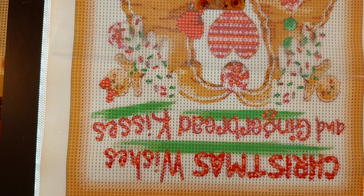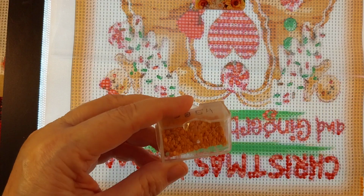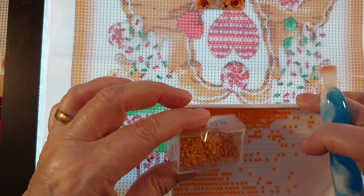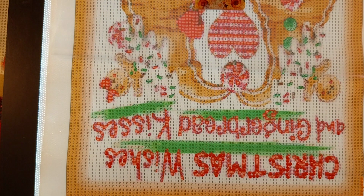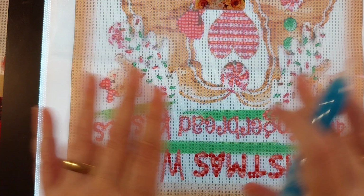Stop holding your breath. I'm trying not to dump everything. And I see we have F over there. I wonder what color that is. F17. Oh, that's the one I had, sort of this color. Well, a caramel color one, and the other one is gingerbread color, pumpkin color. So that will be the main colors on the top.